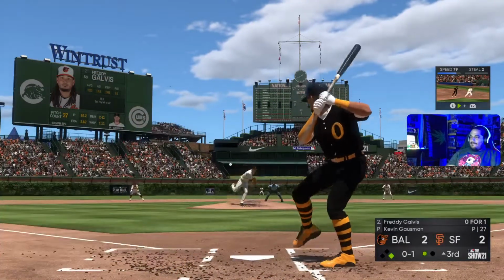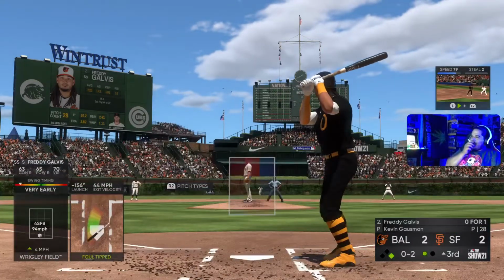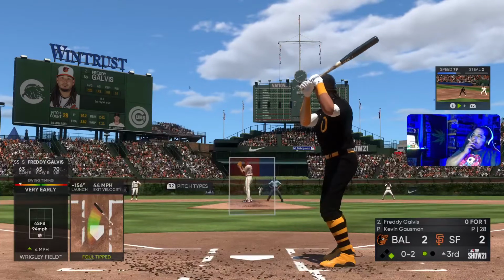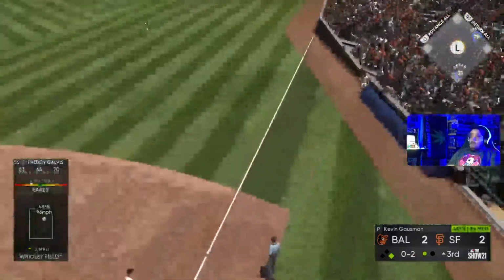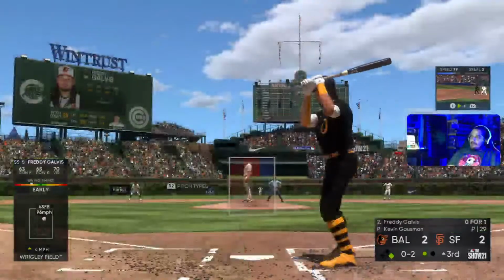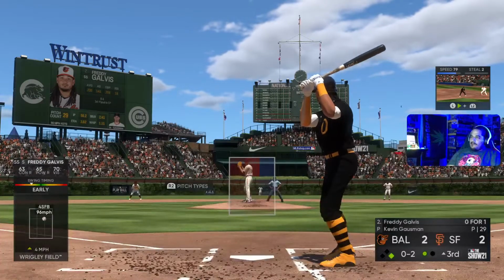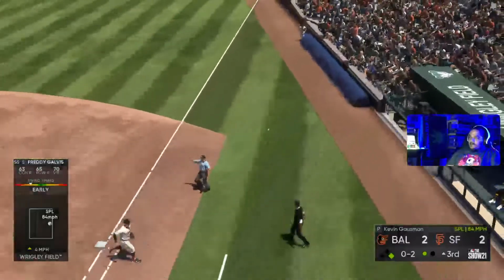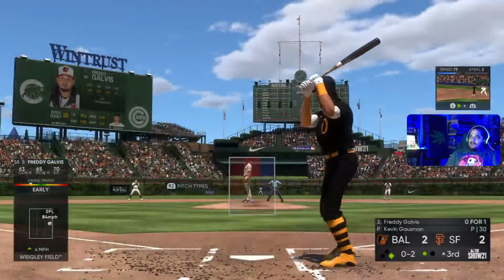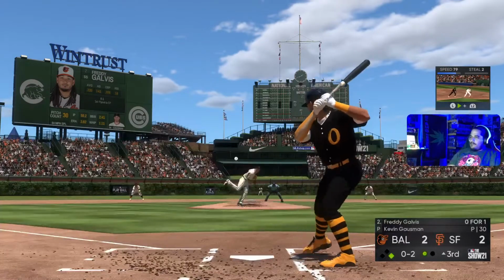0-1 count and the pitch. Usually the second time through the order, you start seeing an incorporation of some more off-speed stuff. But this guy's locating, feeling really good about his fastball. Two back-to-back, again another foul ball. Have an AB right here. I know it's frustrating the heck out of the pitcher. You keep fouling these pitches off, maybe one misses over the heart of the plate.